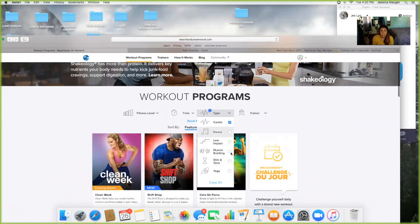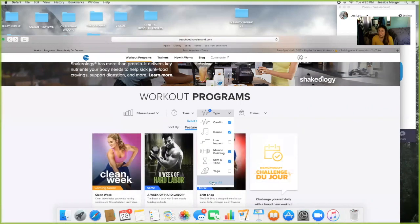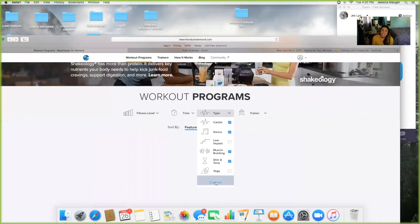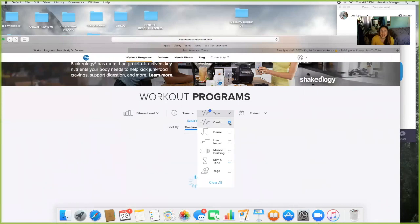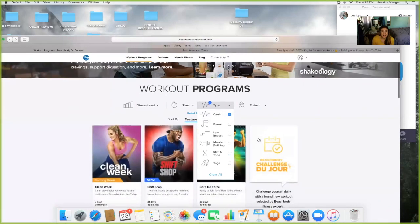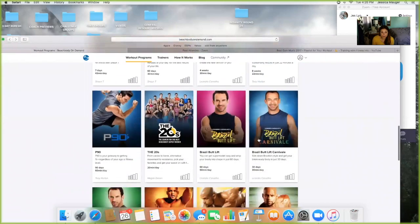So let's say you select, you know, four at a time, and then you change your mind and you don't want to go through and unclick all of them. You simply just select clear all and it'll go bye-bye. But again, I want to do a cardio program, so I'm going to click cardio, and I will watch Beachbody On Demand run its magic, and it shows me all the programs that are cardio.